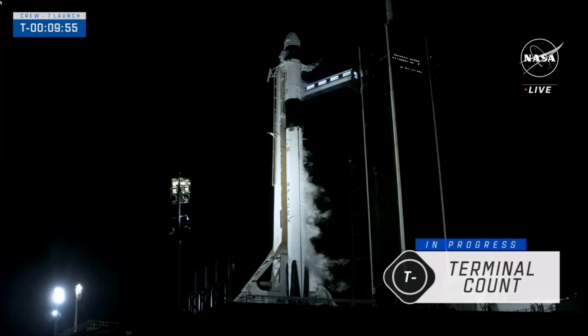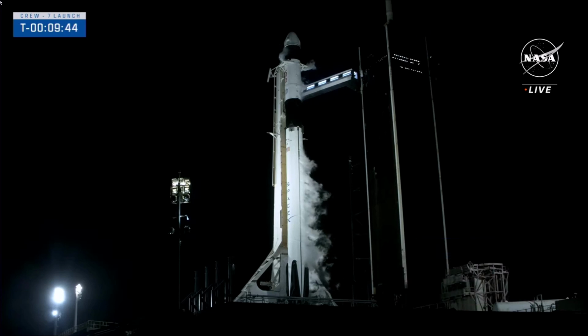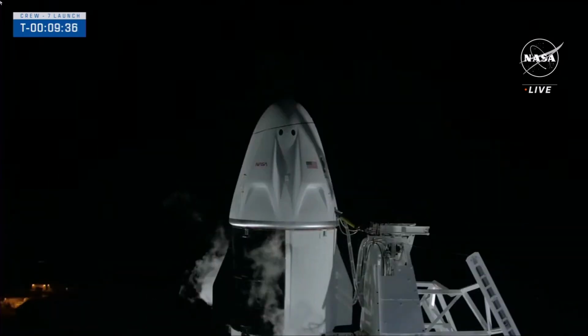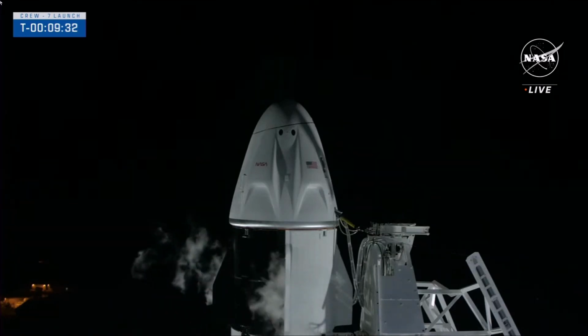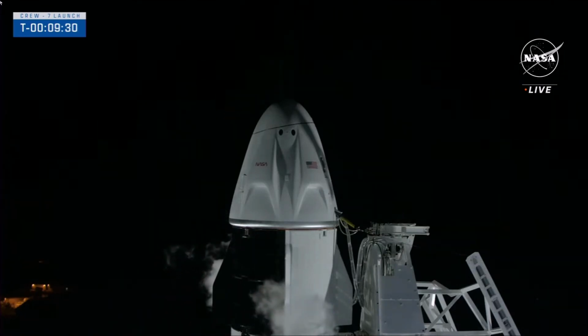There we go. The Dragon astronauts are standing by for display configuration, which will let them know that we are even closer to liftoff. The launch commit criteria that we're waiting to hear called out are specific thresholds and pieces of information about the entire Falcon 9 system needed to make sure that the rocket is healthy. Of course, we do have many systems in place to ensure that the rocket and crew are both safe leading up to liftoff and during flight.